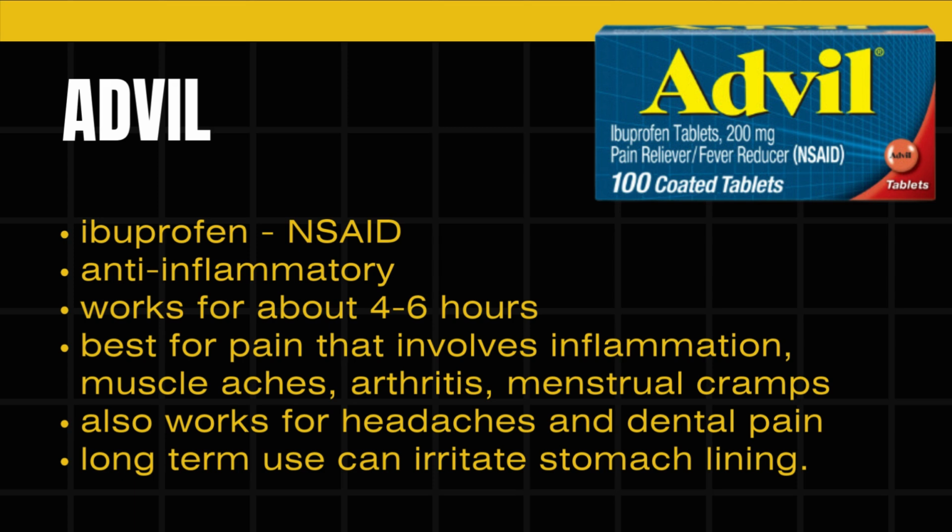However, it's important to know that long-term use of NSAIDs can irritate the stomach lining and increase the risk of gastrointestinal bleeding. So for anyone with a sensitive stomach or history of ulcers, it's best to consult with a doctor before taking Advil.